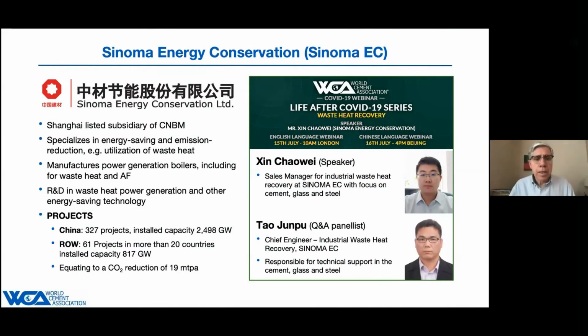R&D. So within China, they've had over 300 projects, and in the rest of the world, 60 projects. And if you take into account the total installed capacity, then the reduction in CO2 emission by replacing grid power amounts to about 19 million tons a year. So a substantial contribution to greening the industry.